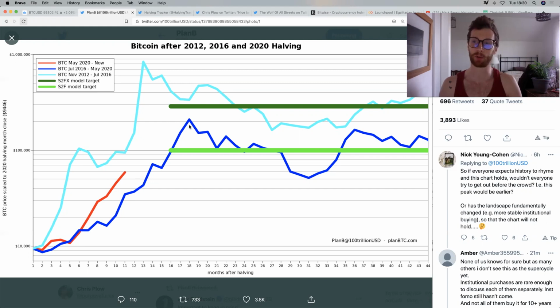And given that our target of $296,000 is based roughly on the price action of the last cycle, for us to be currently overshooting the last cycle means that we are very, very bullish on the price. We could be looking at 300,000 and up.